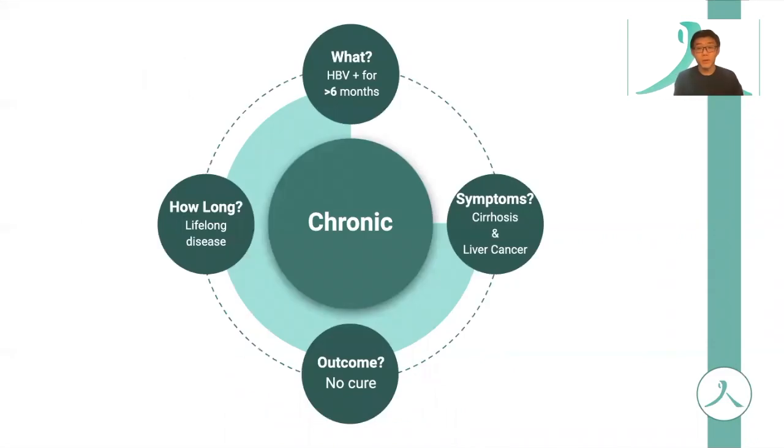As we mentioned before, chronic hepatitis B is a lifelong disease. Some of the consequences resulting from this are cirrhosis, which is a condition where the liver does not function properly due to long-term damage, thus resulting in liver failure. Long-term scarring from the liver damage will either slow or stop blood flow through the portal vein, which prevents normal function. Cirrhosis also leads to a higher risk of developing liver cancer.